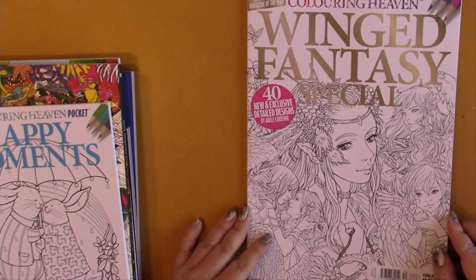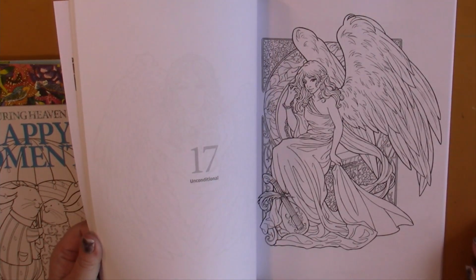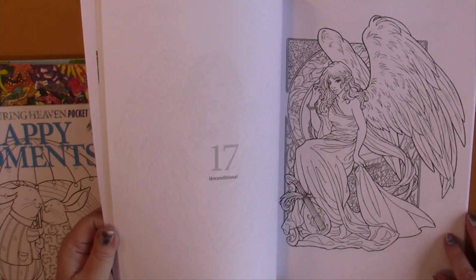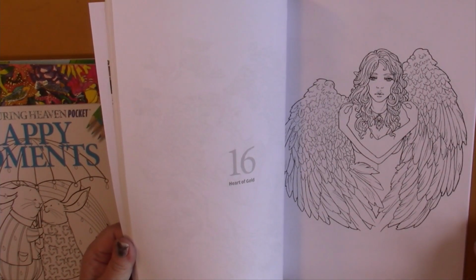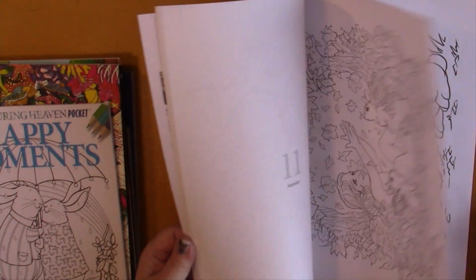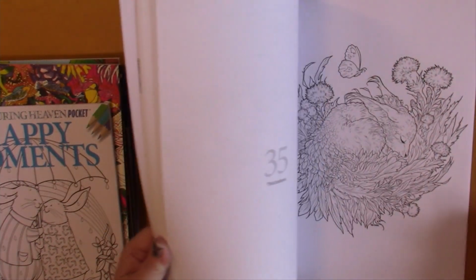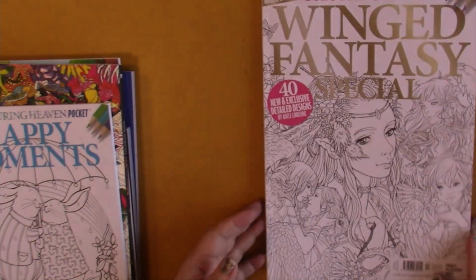It's by Adele Lorien, Winged Fantasy Special, and it has some gorgeous pictures in here. Very Alfonso Mucha, anyways. I forget what his first name is. I was going to say Adolf. But yeah, some really nice pictures. A lot of these are simple, and some of them are very simple. And then you get to the back, where we've got the much more detailed, though not all. It was a lot simpler than I thought it was. Yeah, I like it even more every time I look at it. So it's winged things, not just winged girls.